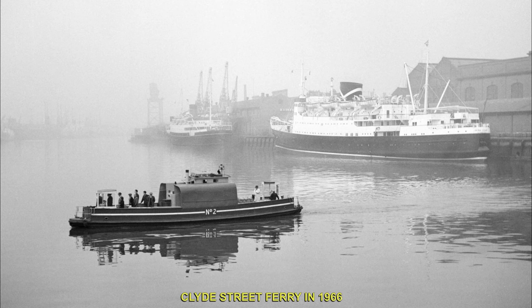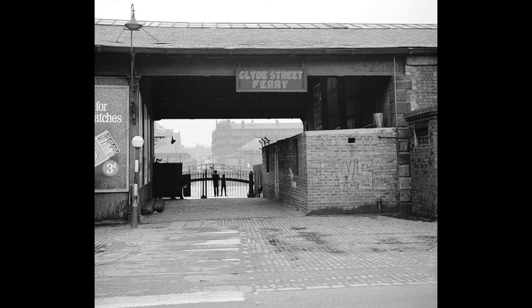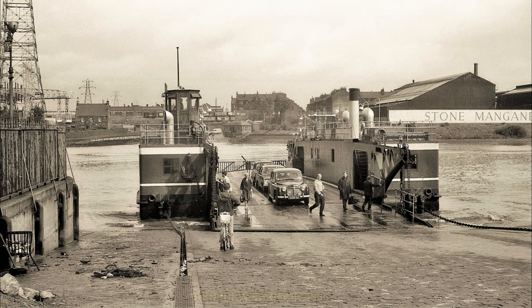The Clyde Street Ferry, and indeed Clyde Street itself, went in 1967 to make way for construction of the Kingston Bridge. The Kelvinhaugh Ferry clung on until 1980. Renfrew's chain ferry was withdrawn in 1984 and is now used as an entertainment venue and berthed right by the Kingston Bridge.